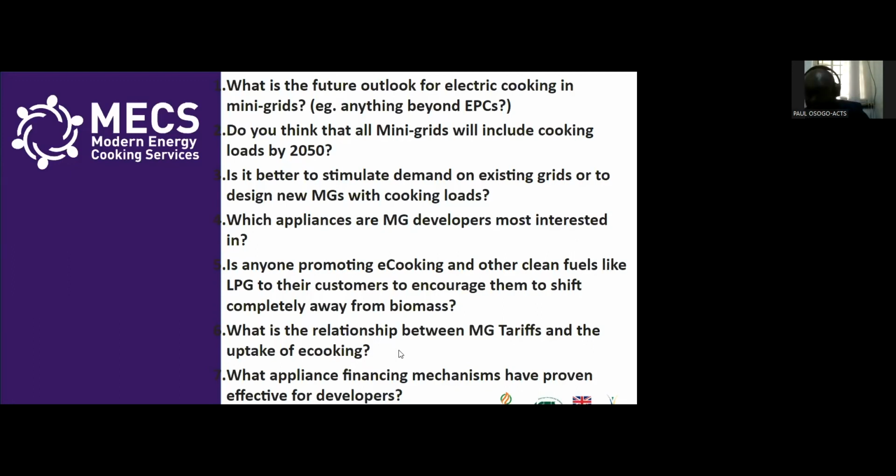Yeah, I can go first. On Powergen's side, as I mentioned, we introduced the on-bill financing mechanism, whereby a percentage of the amount that customers top up to go towards their energy use is deducted to repay for their EPCs.